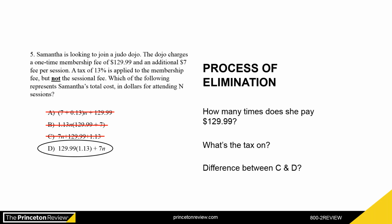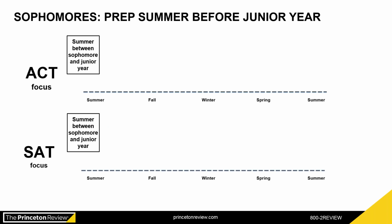So we talked a little bit about how to prep. Now let's look at when to prep. If you're a sophomore, ideally you would want to prep in the summer before your junior year, so between sophomore and junior year. I'm going to run through this a little quickly, but we do know that junior year, there's a lot going on. There are a lot of extracurricular activities. There are tests going on. You're applying to schools. There's just a lot going on. So ideally, prep in the summer between your sophomore and junior year, ideally 6 to 12 weeks before you take the actual test.